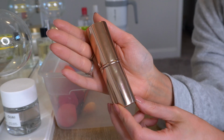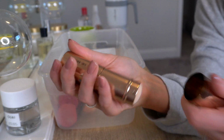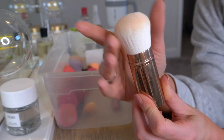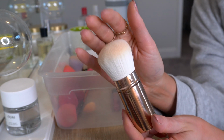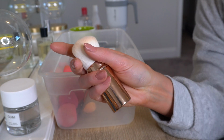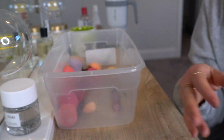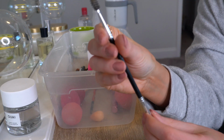Then I have this. This is the Charlotte Tilbury Airbrush Kabuki brush that came out with her bronzers last year. I never used this with the bronzer, but it's actually a very nice Kabuki brush. Since I'm getting rid of the Too Faced one, I am gonna keep the Charlotte Tilbury one just to have one in my collection.